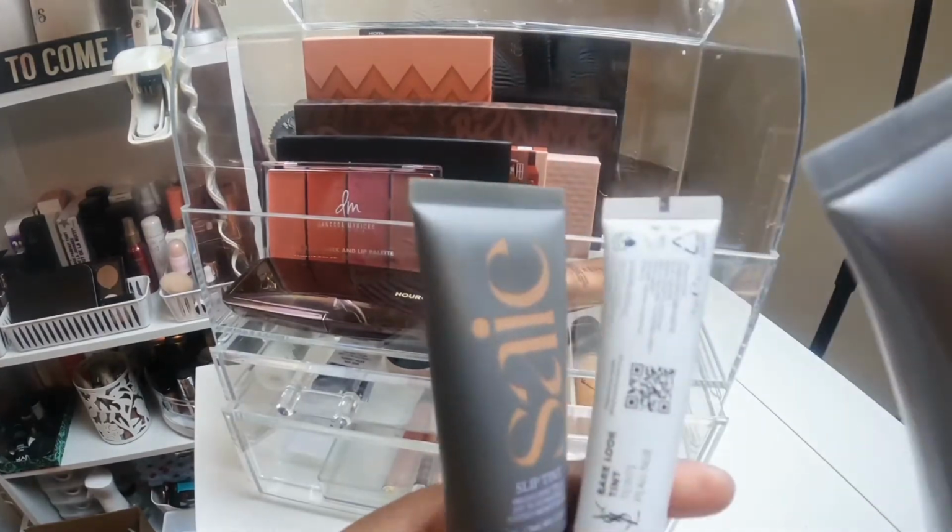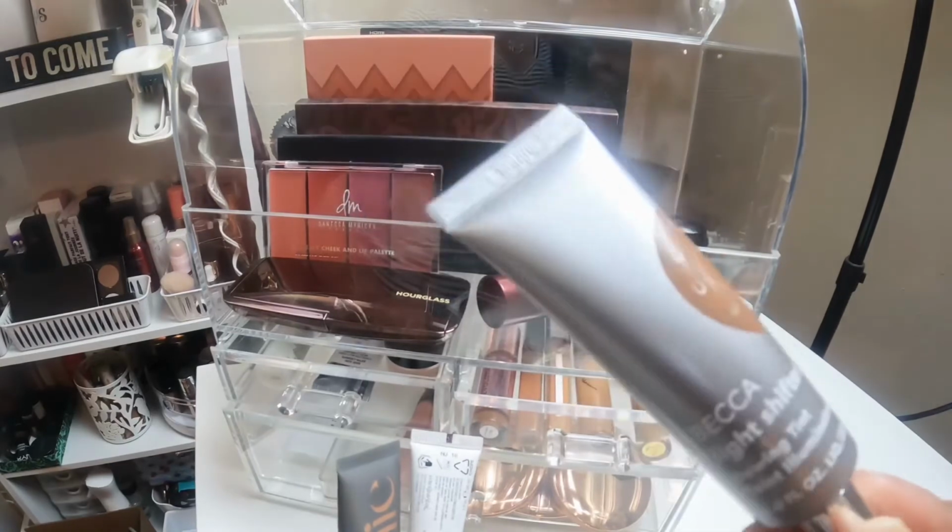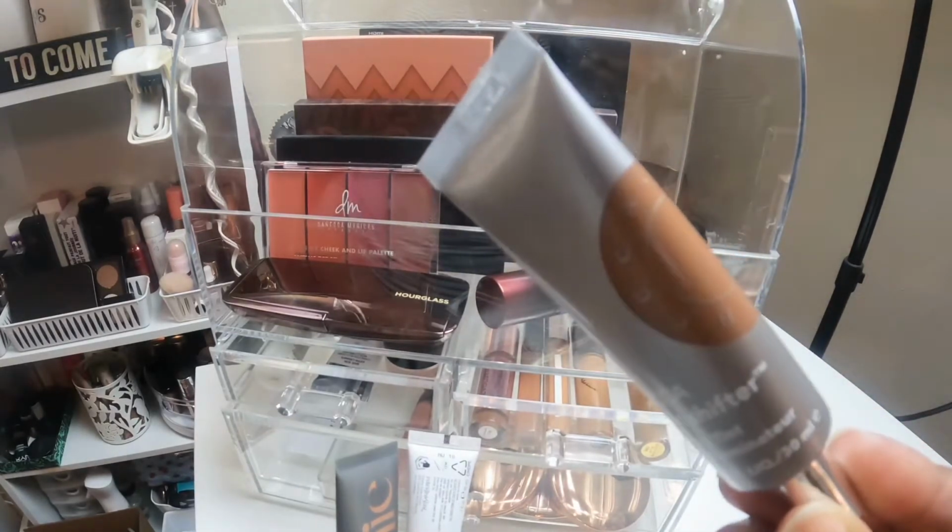They all did their job. They all were nice skin tints that gave good coverage. But this one here was my favorite. But I think it's going for good.